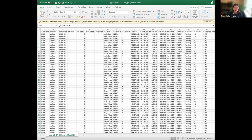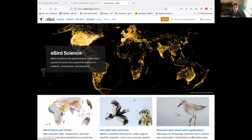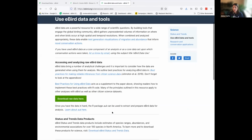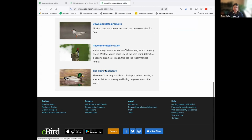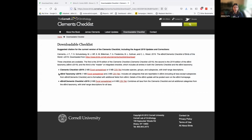If you have existing survey data from outside of eBird, you may find that the common names or scientific names you're using don't necessarily match up with what's in the raw eBird data or the eBird basic dataset. The full eBird taxonomy is available online on the eBird Science page under Use eBird Data. If you scroll down to the eBird taxonomy, you can also Google the eBird taxonomy to get the same result. You can download the spreadsheet and match up the common and scientific names used in the raw eBird database with any other scientific names or common names you're using.